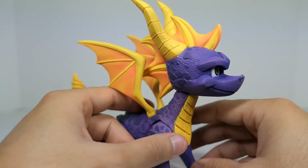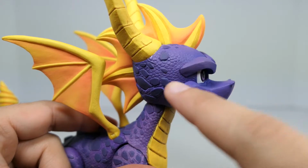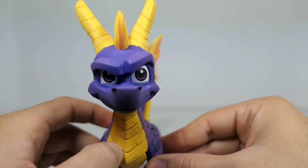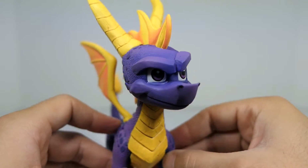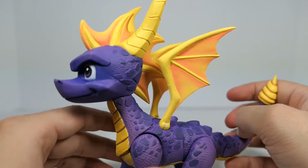Looks like they both jump straight out of the video game. But look at that nice texture right here with just all the scales and whatnot. Just, oh man, absolutely amazing. And great expression for Spyro. That's the expression that he has on the front cover of the game and throughout the game while you're playing it. So looks very, very nice.